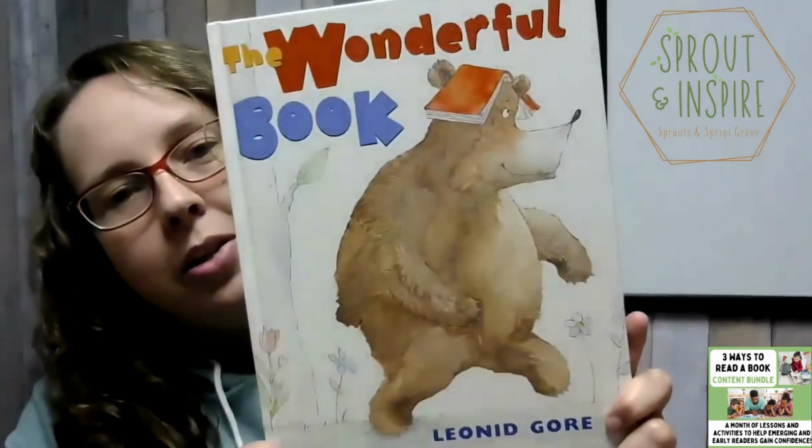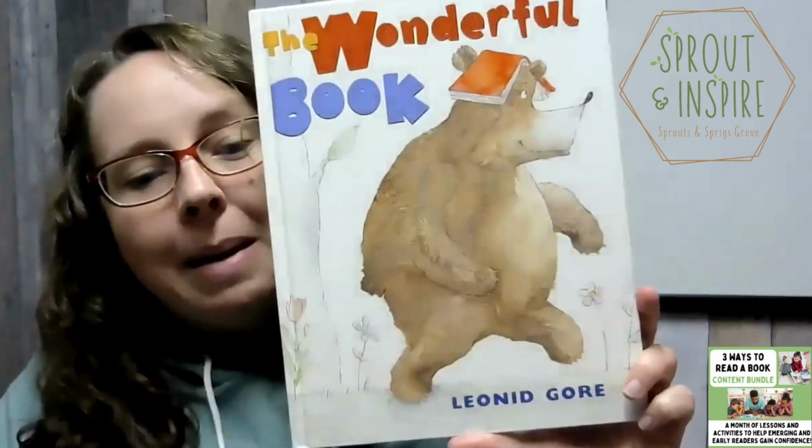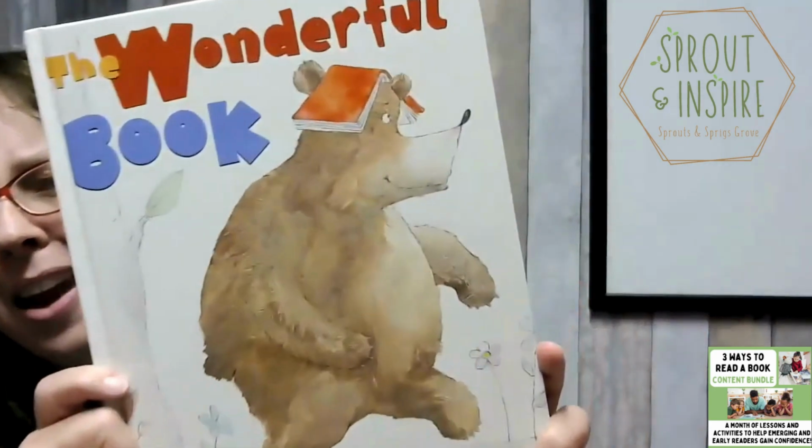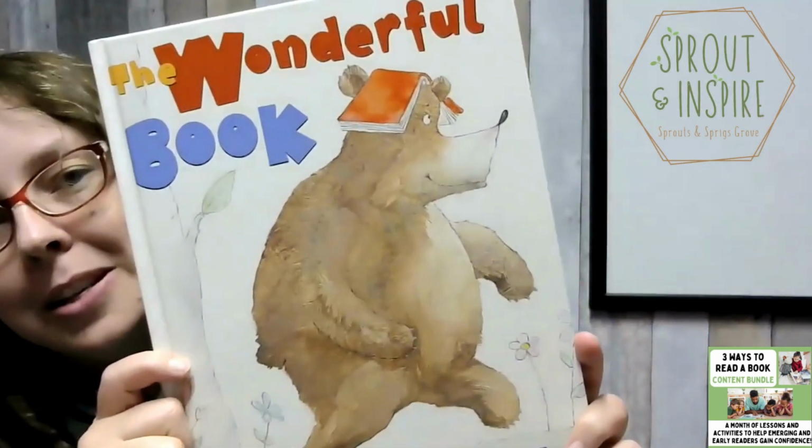Finally, you'll wrap up the unit with a really fun book called The Wonderful Book, where your family will have a chance to practice reading the words, reading the pictures, retelling the story, and more with the characters who discover a book in the woods and aren't quite sure what to do with it.